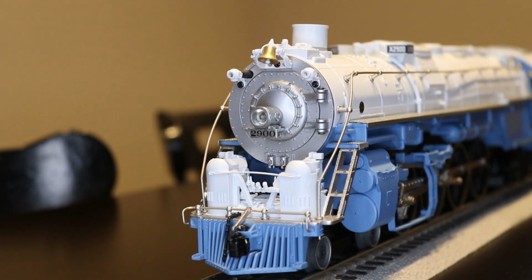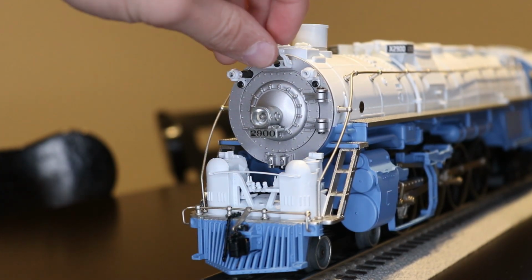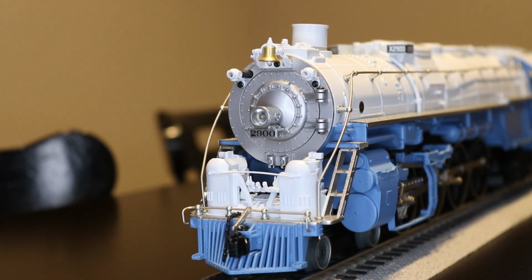Okay, let's start off by taking a look at the front of the engine. As you can see, it is very nicely detailed. There's a little bell up here. And by the way, some folks have commented on that blue color being not quite like the actual Blue Goose. That's mainly because MTH and Lionel used different companies and different paint when they did their version of a Blue Goose. The MTH Realistic model of the Blue Goose used different colors than Lionel's rendition. That is why the top color sort of comes off as more of a white. It still looks very beautiful.